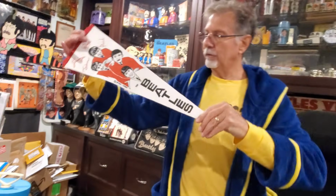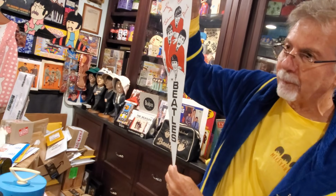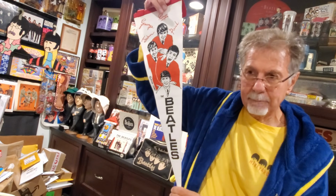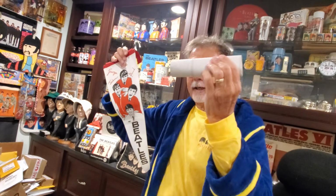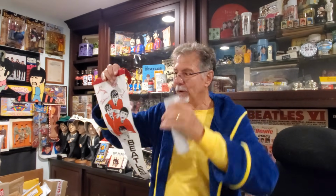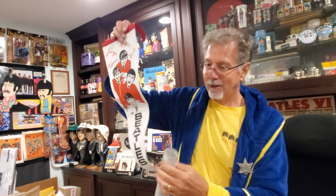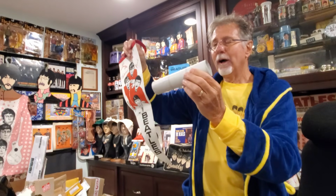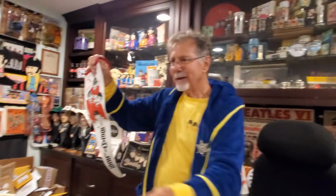Wow, look at this. This is in mint shape. That's nice. This is a Canadian banner, okay? Great shape, and he put it in like a large toilet paper roll. Maybe I should save this too. It's probably a paper towel roll. Oh yeah, he cut it in half. Or it's the kind of toilet paper roll that large people need. Okay, throw that over there. You never know. All right, here you go, man.